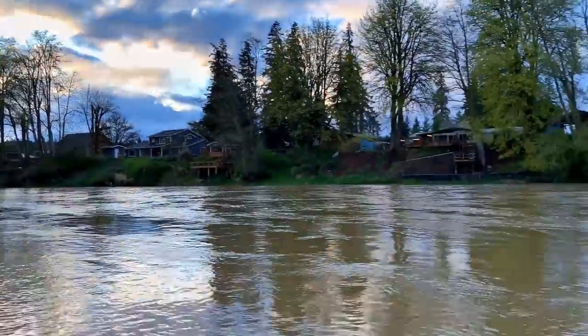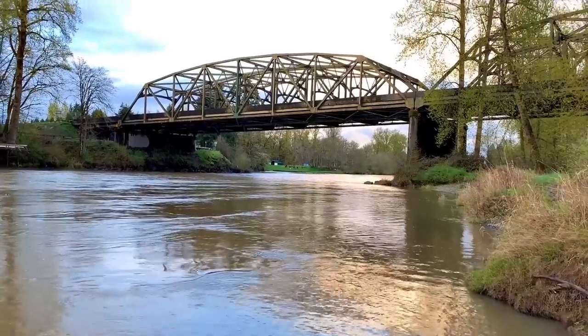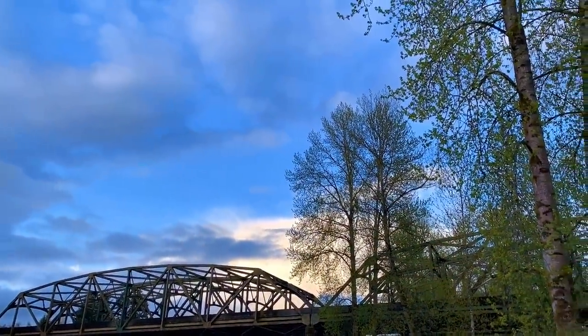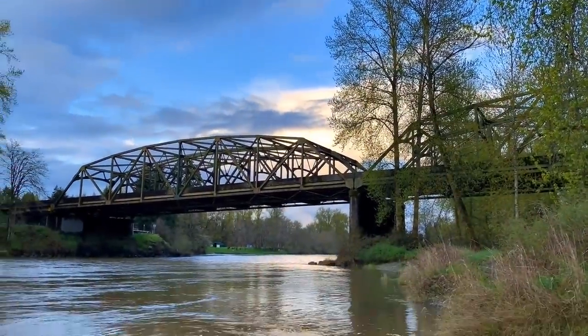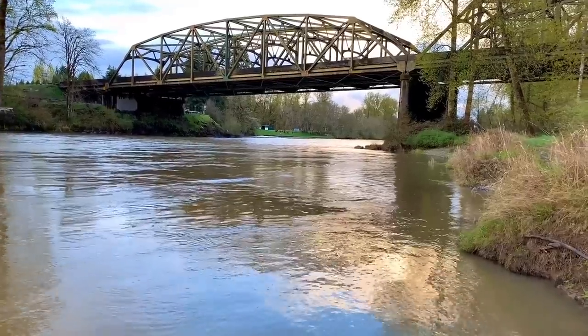Oh, that is beautiful. Pretty. What you thinking there, Maul? Very pretty. Always come down here and you guys are just staring through the super view of a GoPro. Here's what it looks like pretty much to the naked eye. Kind of cool, huh?